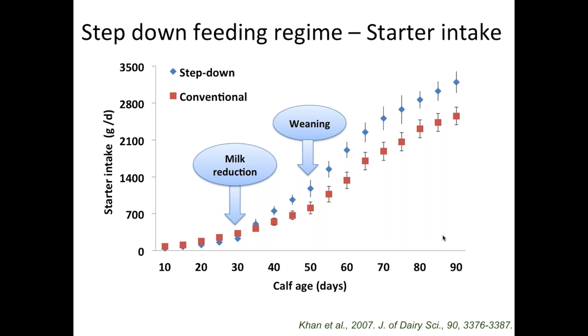There's other work done now in Israel and also some work coming out of Scandinavia and a series of studies now in the States where they've looked at milk production in these calves that are fed higher volumes of milk, particularly in the first 4 weeks of life, and looking at milk production.